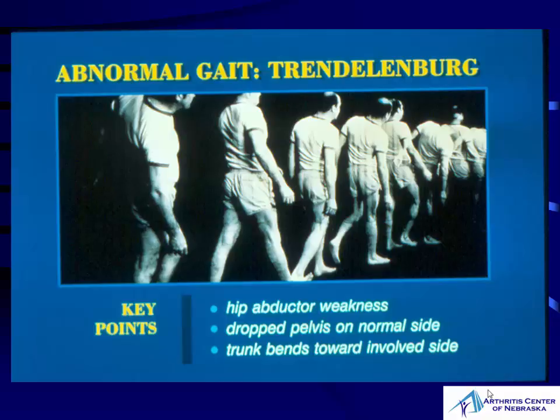Sometimes when people walk, that muscle is weak enough that when they put their leg down like this and stand and move the other leg to go to the next step, they're so weak that the hip actually collapses, and they would fall over. So what they do is put their weight over the hip so that they've changed their center of gravity. When they have this weakness, they'll walk like this.